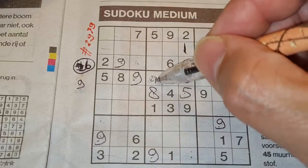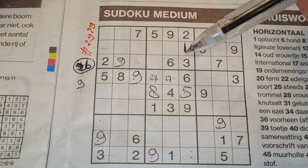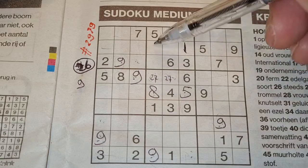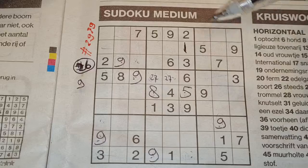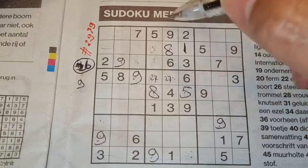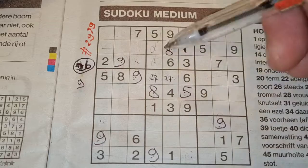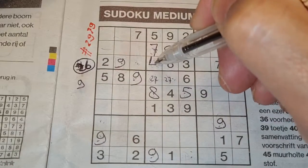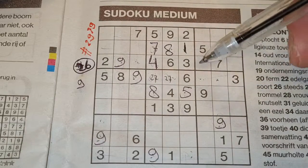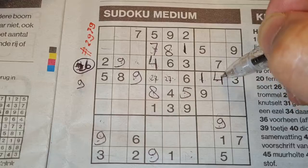Let me mark those 2 boxes. I cannot fill this yet. 2 and 7. 3 missing numbers in this big square. One of the missing numbers is an 8. We see here an 8. No 8 in these 2 boxes. 1 box left for the 8, should be there. 2 numbers left in this big square for the numbers 4 and 7. We see here 7, no 7 there. 7 should be here and the 4 goes there. 2 numbers left in this row for the numbers 1 and 4. We see here 1, no 1 there. 1 should be here and the 4 goes there.